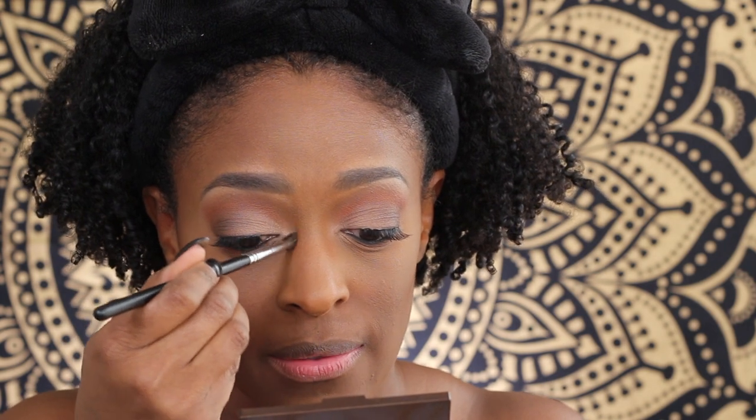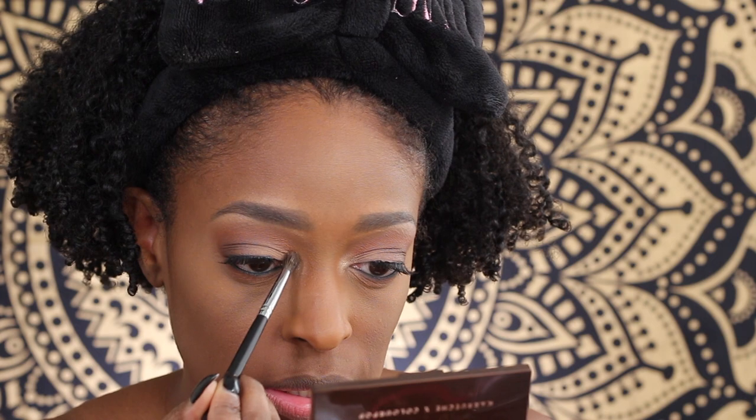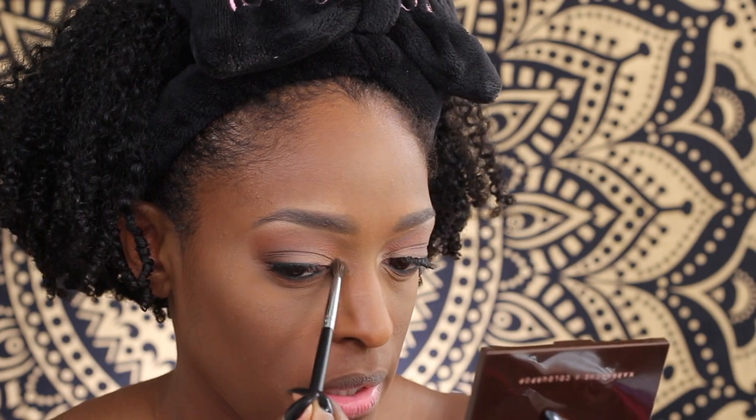I'm still thinking about this inner tear duct highlight, guys. I feel like I need to do it, so I'ma do it. I'm going to go in with the shade Ginger from the same palette. I'm sorry, I need that little hint of highlight, because I just feel like without an inner tear duct highlight, the look is not complete. It's not complete. Just a little. Just bring her in. Oh, I love this shade. This shade is pretty. Yes, I like this shade a lot. See, it just brings the look together. Like, I had to do it.